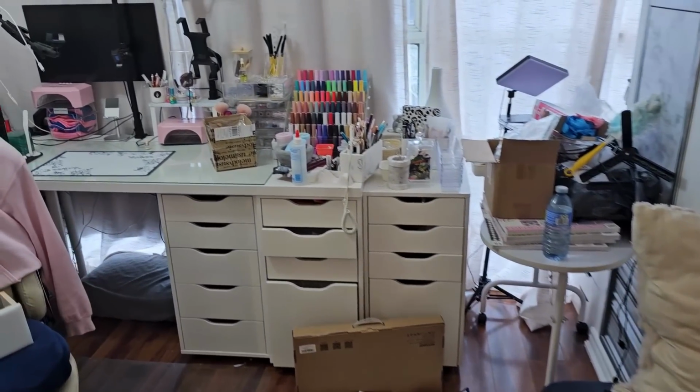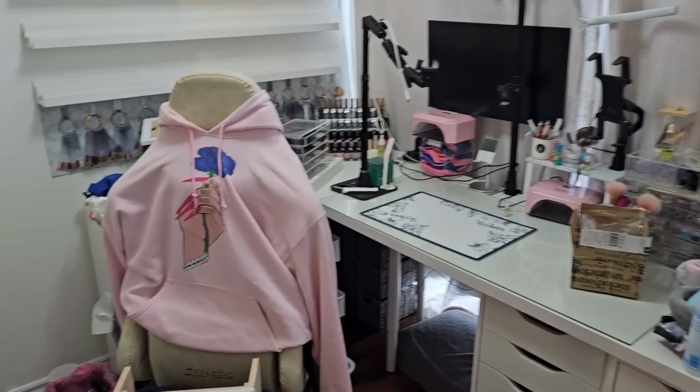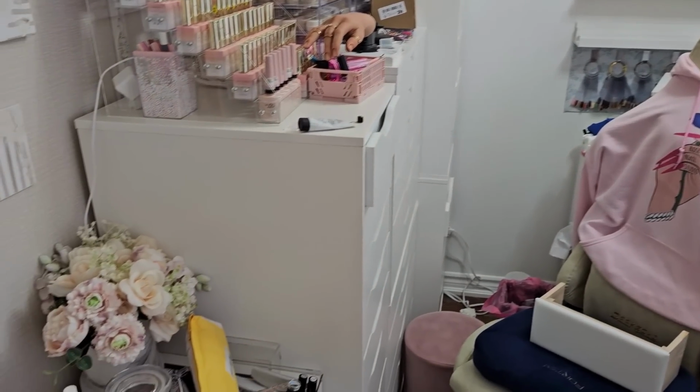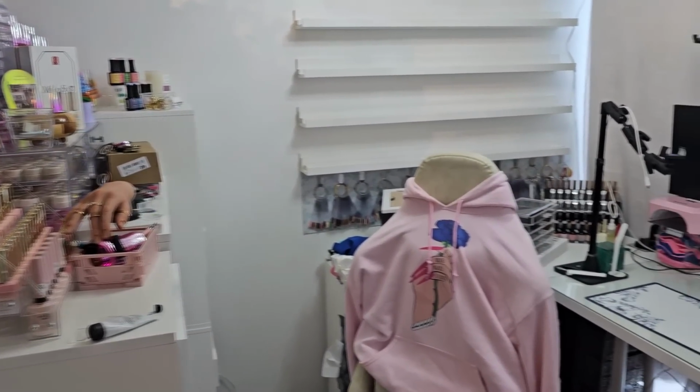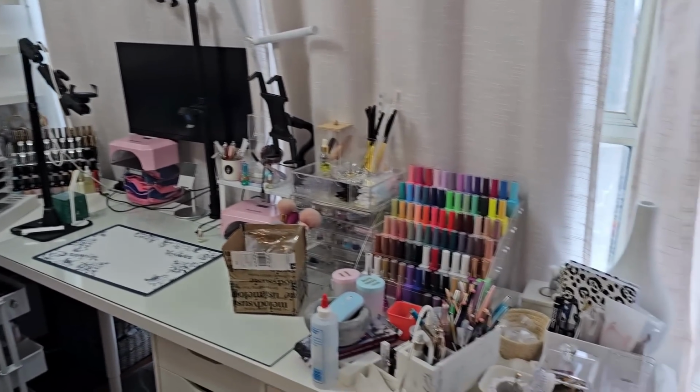But when you go in, you're like, girl, what hit the studio? Like a tornado hit this bad boy. Yeah, she's crazy. So this is what it's looking like, right?